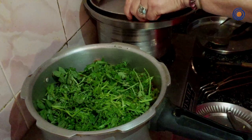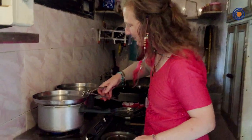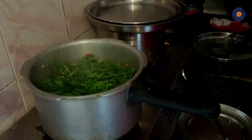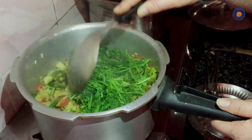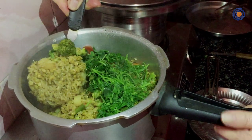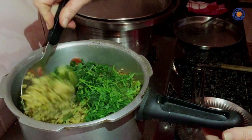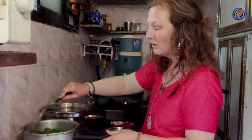Oh, wow. Now, we're going to have a look if this is ready. Look, this is like fresh vegetables. Look what's underneath. Oh, wow, look at this. You see, the rice is ready, everything's ready. I'm going to turn off the stove. And you can leave it to simmer a little bit more if you want.